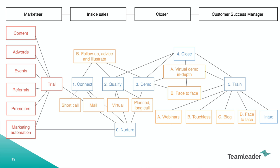After the lead comes in and activates a trial, the inside sales rep jumps in and connects with the lead. He connects via a short call or a mail or a demo or whatever it is, and maybe follows up with some illustrations, with some advice, with some more information on pricing. After that, once he's engaged with the lead and asked the questions that we have defined for us, he's qualified. Once the lead is qualified, it comes to a demo. In our case, that means a walkthrough of how our product works. It's a 1-hour call, and we really explain, okay, this is how it works, this is what you can do, this is how you can integrate with different apps, this is how you can use it for your business.